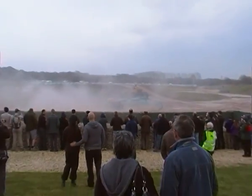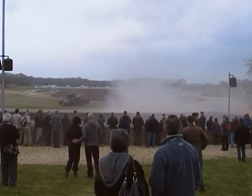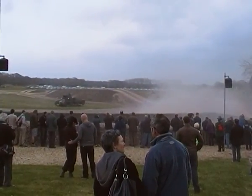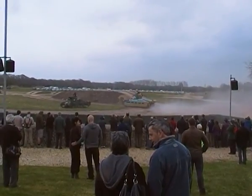It's about 40mm in size across the end of the barrel, to give you an indication. And it was a high velocity gun. The rounds came out at the end of the barrel with a tremendous amount of force behind them.